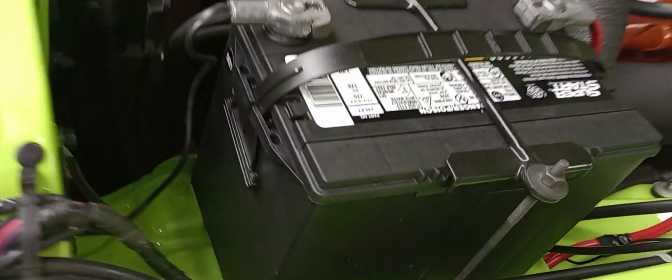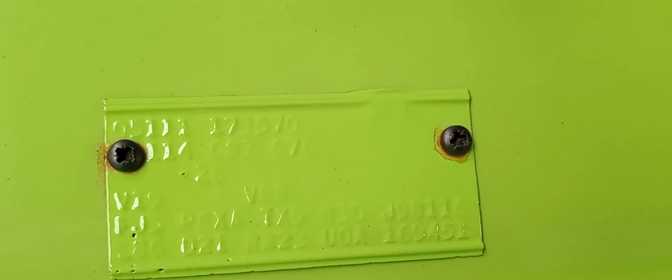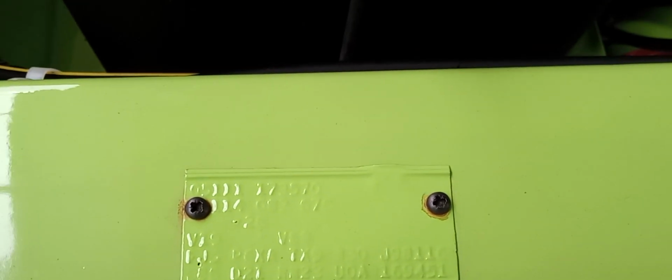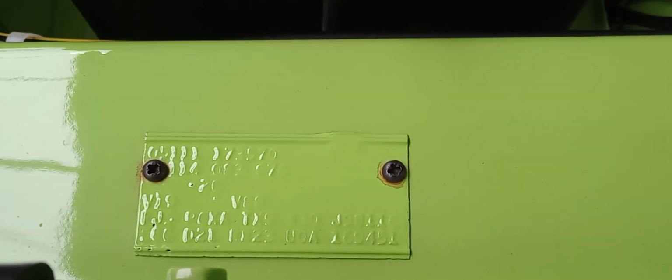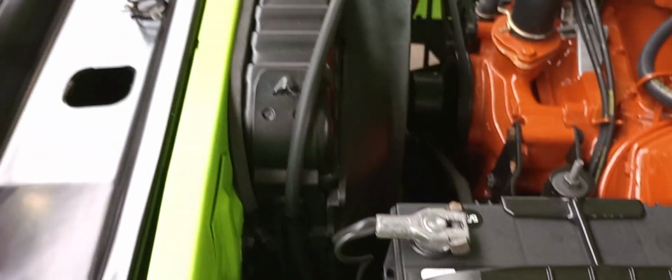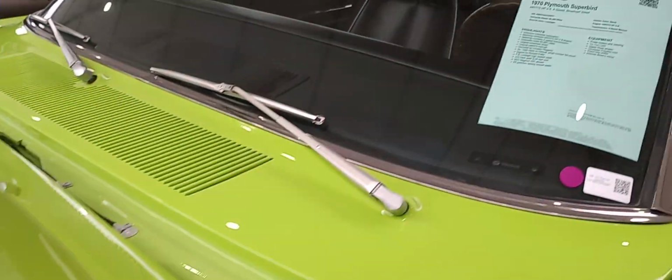Let's take a look in here. Yes, E86, 440 six barrel, 4-speed. Lynch Road Plant, Michigan. It's the 69,450th unit off the line. Correct 956 radiator. Take a look here.